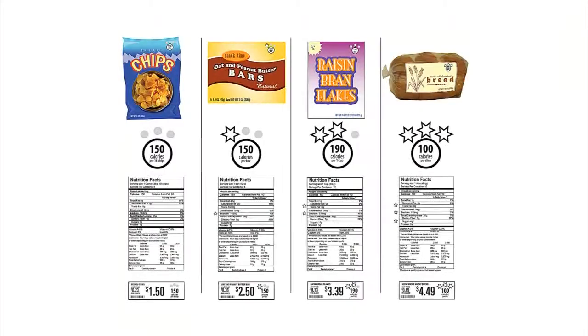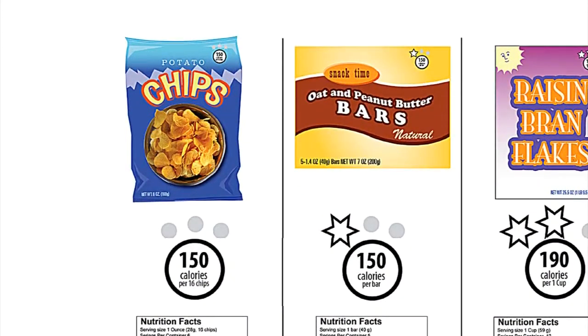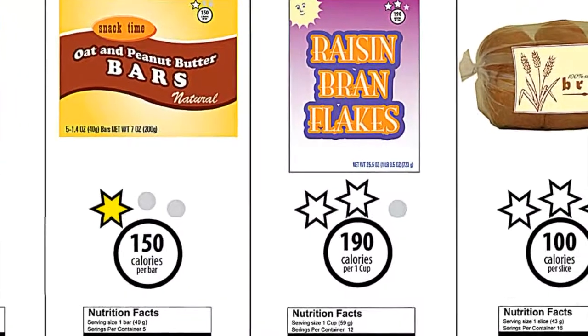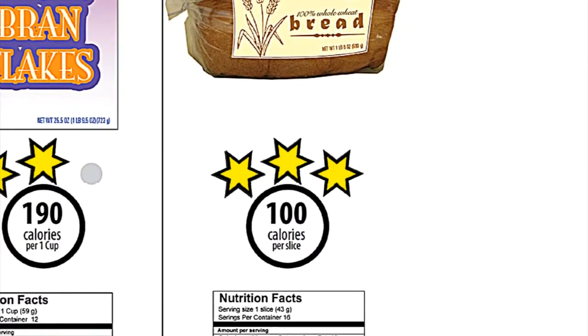The Institute of Medicine is trying to cut through that confusion by coming forward with its own solution. The group is proposing a visual rating system, one that's quick and easy to read. It would go on the front of food packages and show the number of calories per serving. It would also contain 0 to 3 stars. The more stars highlighted, the better the product.